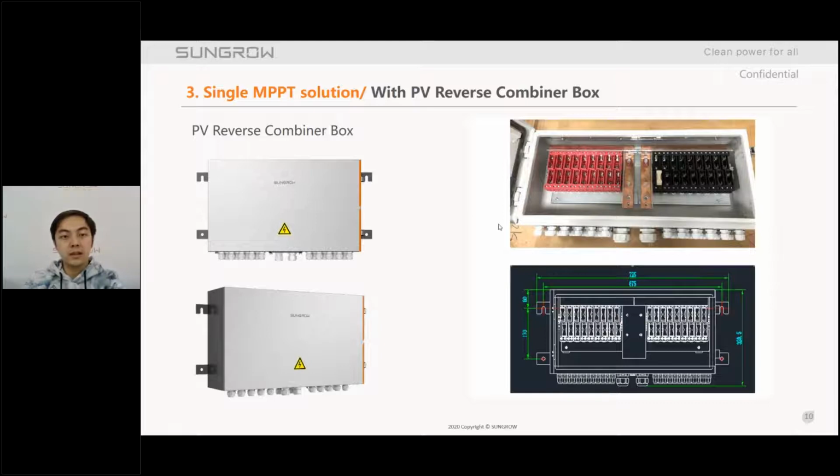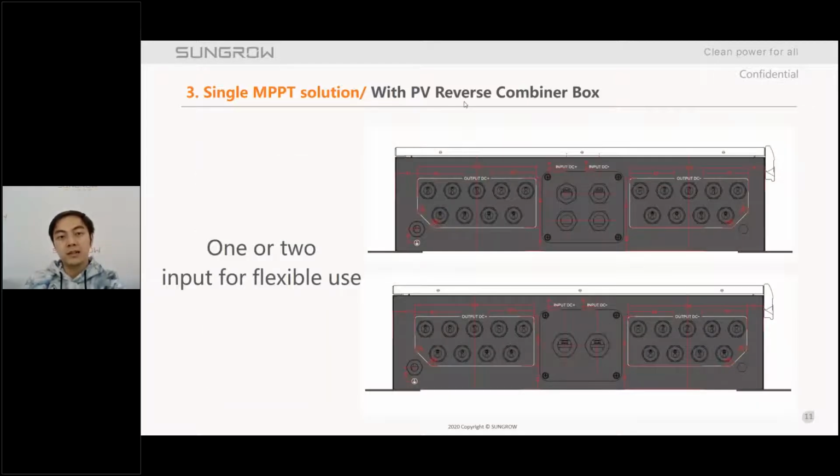You can see in the next page, I considered that the old inverter may not only have one pair of DC input, they may also have two pairs. So for your flexible application, we have made two different input terminals. One is for one pair of terminals and another is for two pairs of terminals. So you have a flexible choice when you use it in the revamping market.